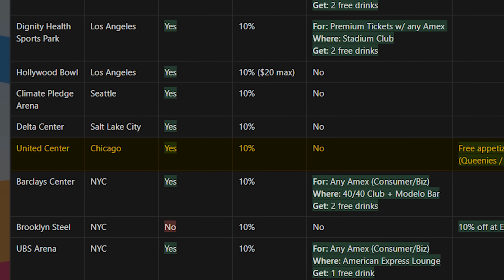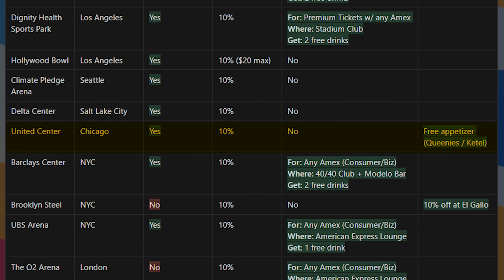Moving to the middle, the United Center is another interesting one where they don't have a lounge, but you do get a free appetizer at either Queenie's or Kettle One. I'm guessing the expectation is that you are ordering other stuff, but I wonder if we can get away with just ordering drinks or another app. Kind of a buy one, get one.